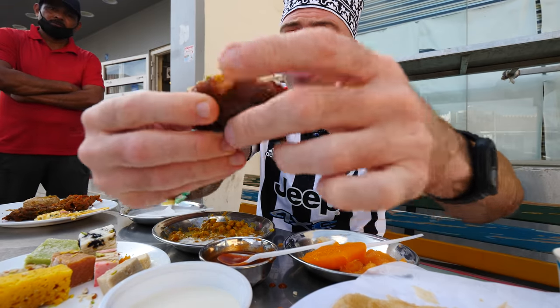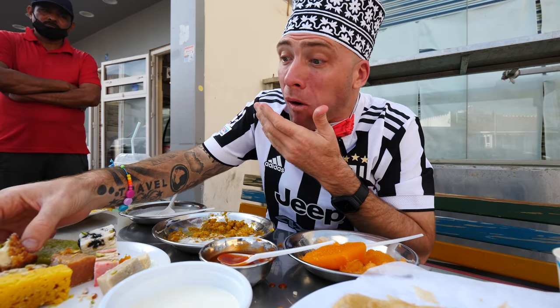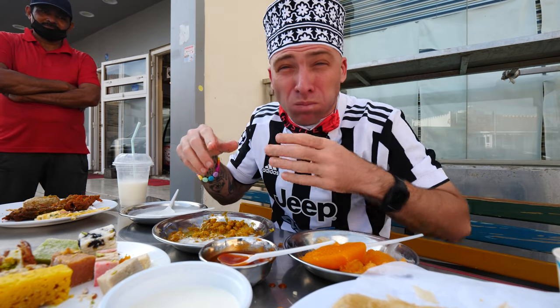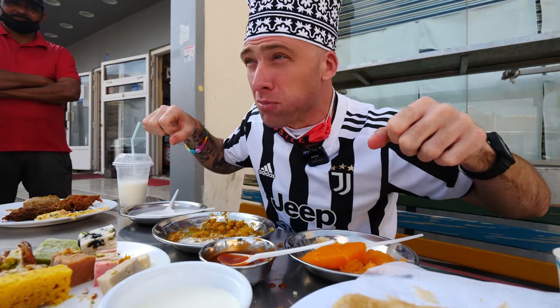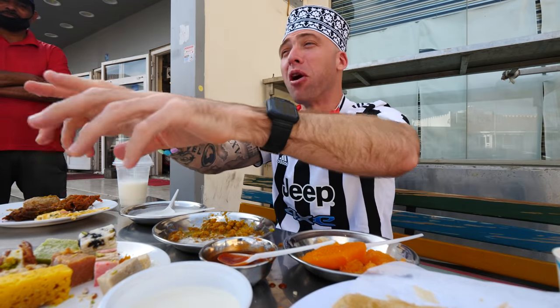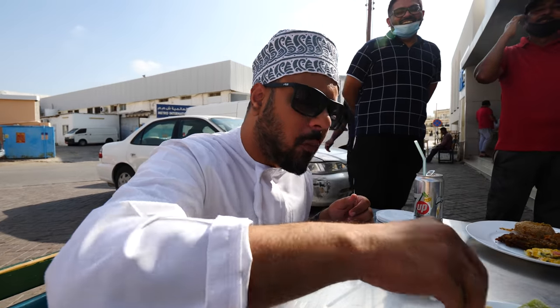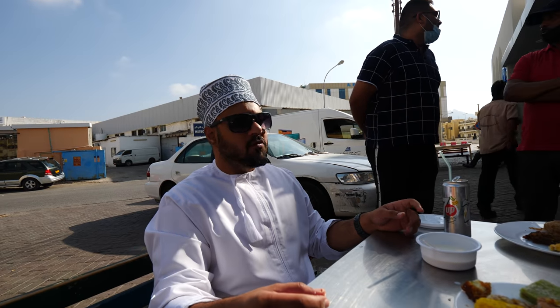Oh, it's hard. You know what? That's milk? Yep. Like a thick, frozen milk. You have to. Really? The best gulab jamun ever. Yeah. So good, right? So good.